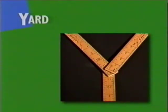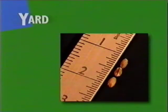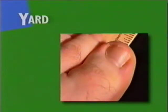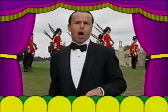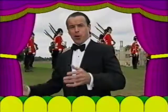Y is for yard. A yard is one of the traditional English ways of measuring. Three grains of barley laid side by side make an inch. 12 inches make a foot, a human foot, including the big toe, and 3 feet make 1 yard, and often some very smelly socks. What king liked to look after his army's feet? William, the Conqueror.